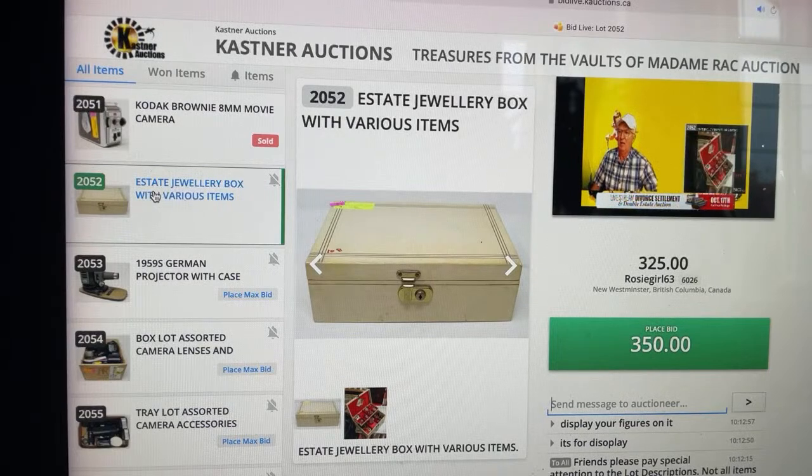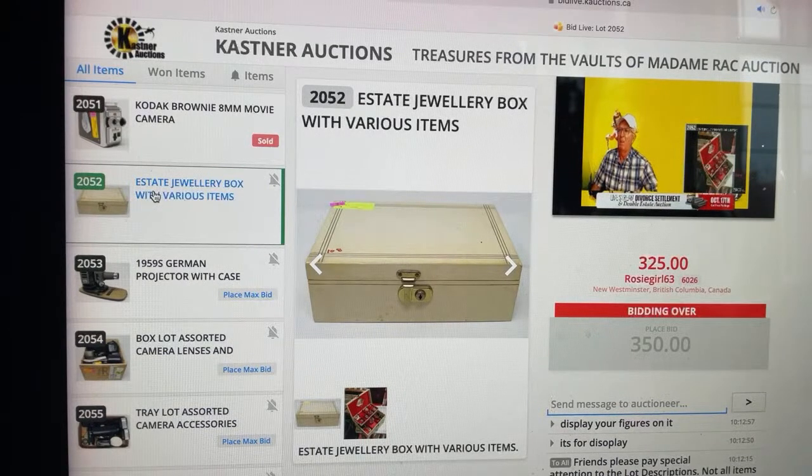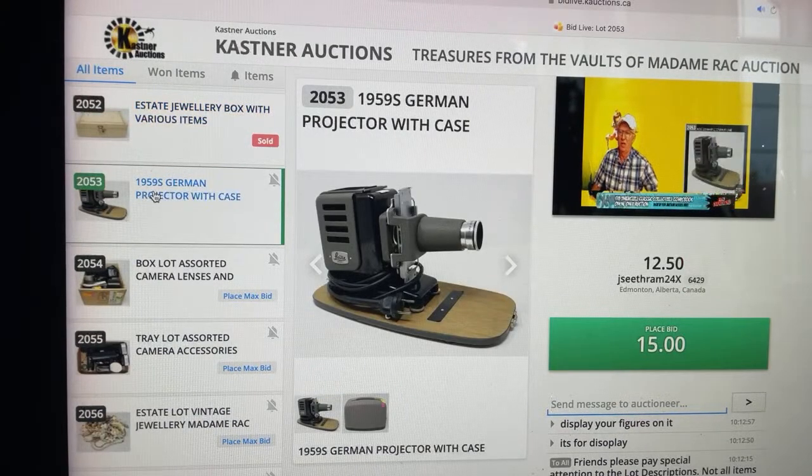Now, I'd be curious to see what the projector goes for. $350. I guess somebody really wanted to sort through a jewelry box. Sold, 3 1/4, 60.26.